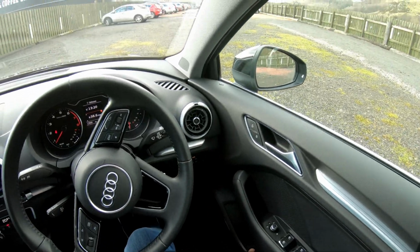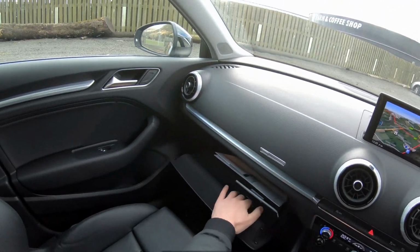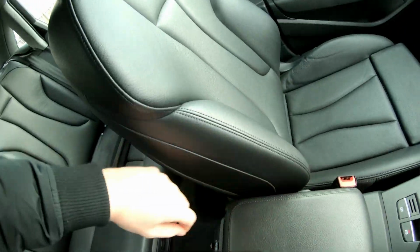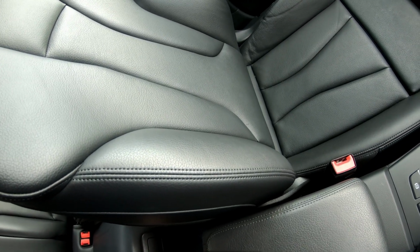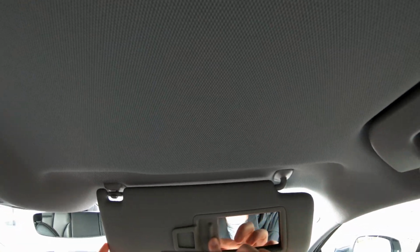You've got space down the side of the door. We also have some space in here as well, obviously your normal kind of space that you would get, and there's also a little safety sort of triangle thing, sort of high vis in case you break down, which hopefully that won't happen in here. And of course you can get this car with sort of vanity mirrors, etc.